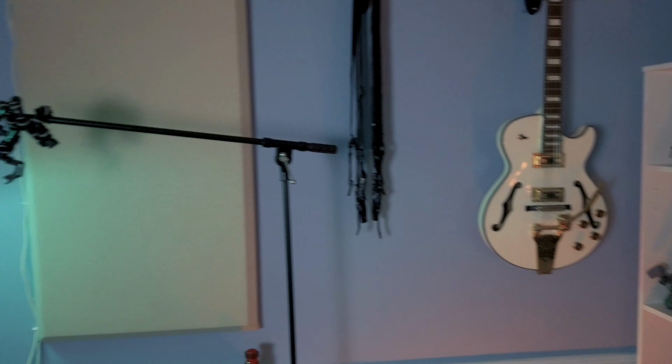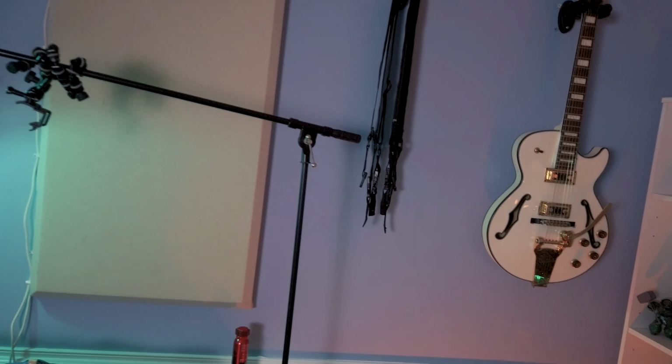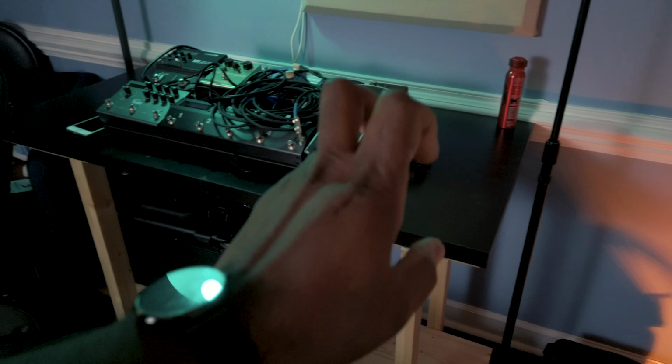And then, like I said, over on this wall is where I will hang up my guitars when I get back from various places. This desk right here is actually a new addition as of the last couple weeks. New is relative.